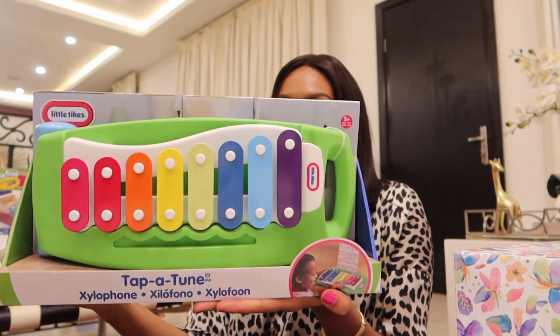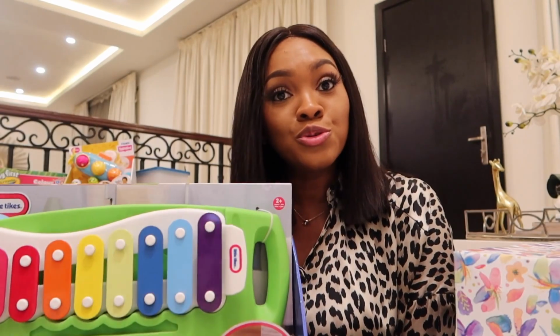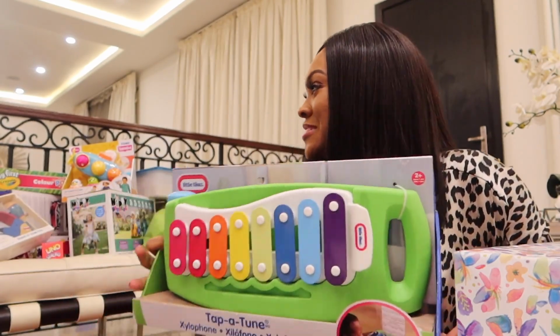So this xylophone is from ages 2 and above. So this gift, I will definitely open it much later. But it's so cute. So cute. I know people will be asking me, what did you get for baby Ethan? I threw him a very lovely first birthday party. Yeah, so that's my gift to Ethan.